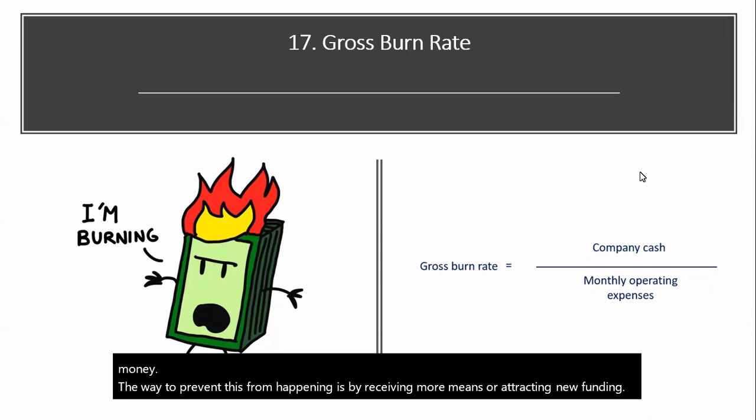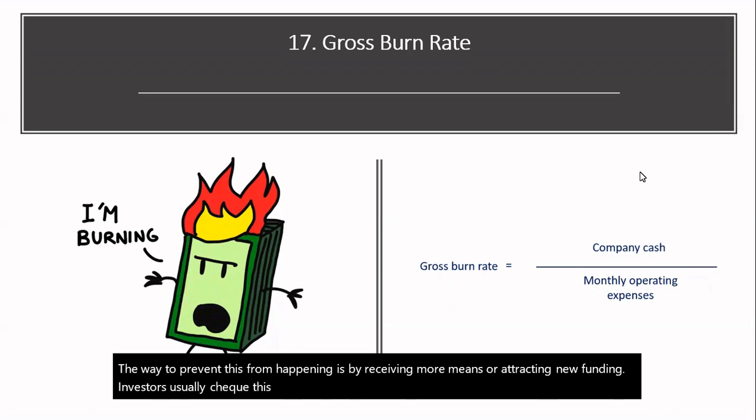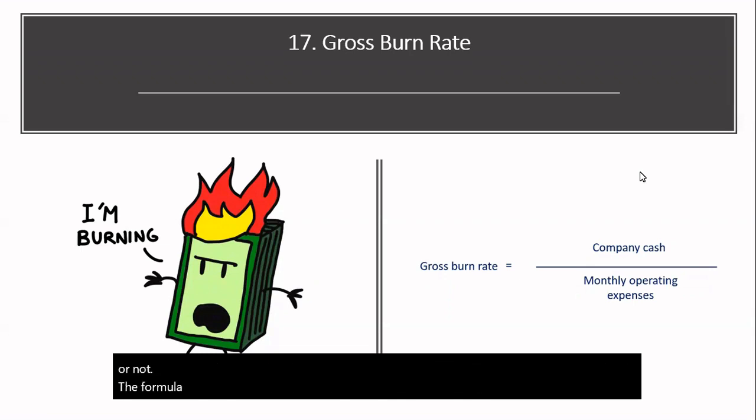Investors usually check this KPI while they are in the process of deciding whether to fund a project or not. The formula for gross burn rate is given on the screen. That is company cash divided by monthly operating expenses.